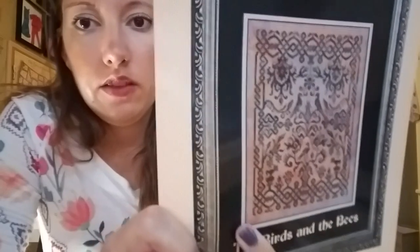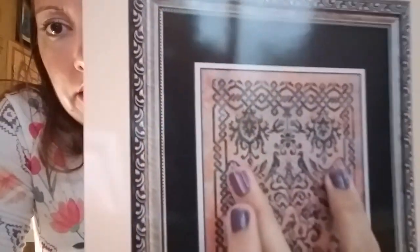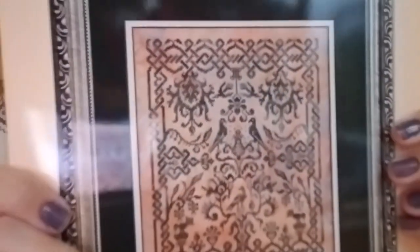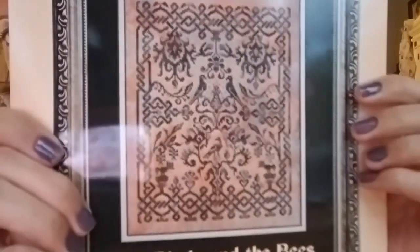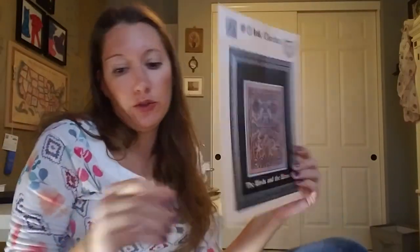Love the knots. Kind of has like a Celtic look to it. Love the birds here in the middle. These designs here kind of look like really ornate chandeliers. But a good piece like this, I mean, again, any fabric, any thread you want to do.